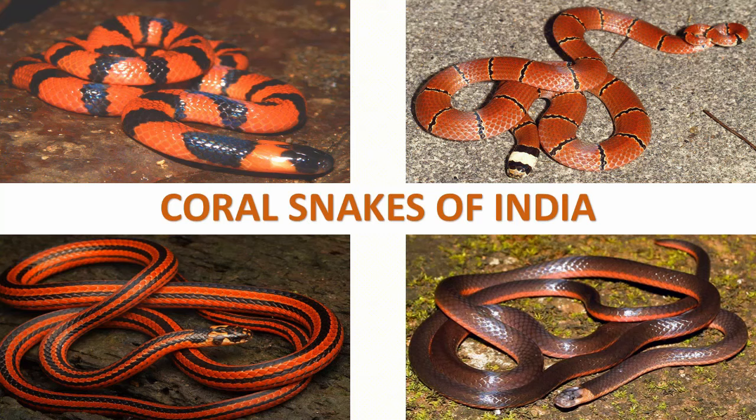Coral snakes have the most potent venom but are not aggressive. They feed mostly on smaller lizards and frogs. Coral snakes spend most of their time underground and surface mainly during the rainy and breeding seasons. In India, there are 7 colorful species of coral snakes.